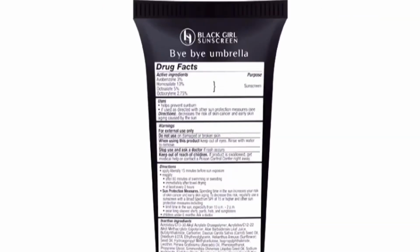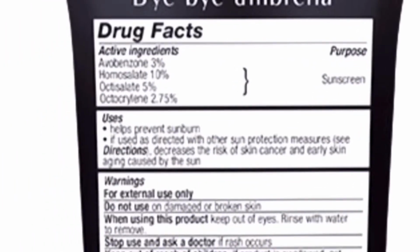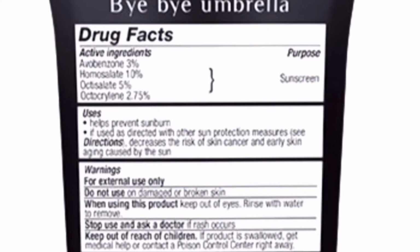The active ingredients are avobenzone, monosalat oxy. I can't pronounce any of this, so I'm just gonna stop. But on the front, it does say it's water resistant, it lasts up to 80 minutes, and it's ultra sheer with no white residue, fragrance free, so in case you're allergic to fragrance, this would be perfect for you. And it's infused with jojoba and avocado, broad spectrum, SPF 30.